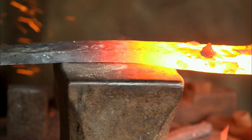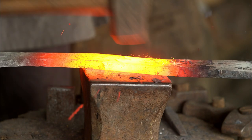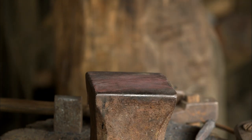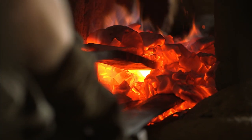Two strap hinges will form an integral part of the door, spanning the planks and helping to reinforce them. Blacksmith Martin Claudel is making them from strips of iron. First, they need to be hammered flat, a task requiring a real team effort. Hammer, hammer, hammer, get it in. Bellows, bellows, bellows. Right temperature, out again. Hammer, hammer, hammer. You really do need a team of people working with you, don't you?